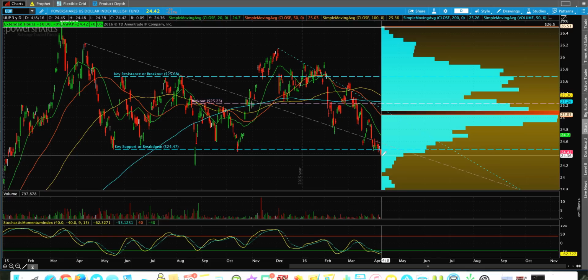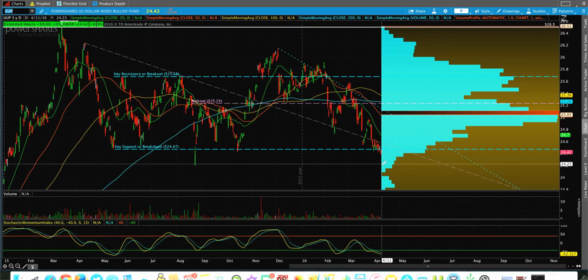Anyway, what you really need to focus on now is this level here. If we can sustain below the 24.47, and if so, can we really start getting some range extension now back to the lower side of the rotation below the range?